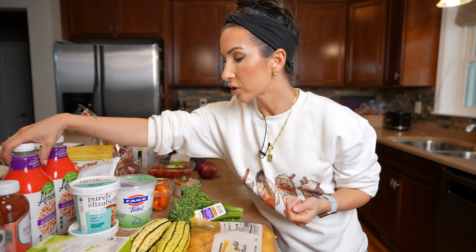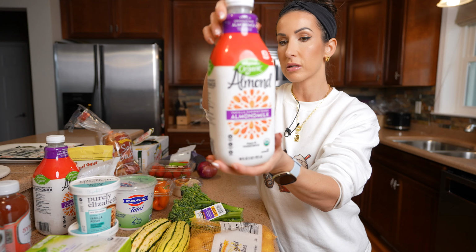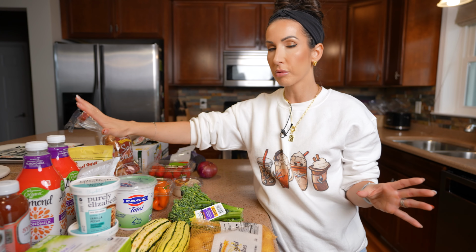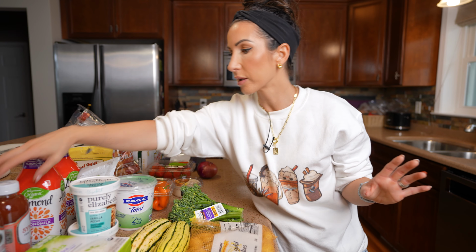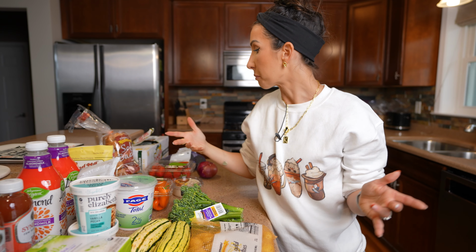Lastly, we got some beverages. Jay and I both drink organic vanilla unsweetened almond milk. I'll use this at nighttime, like decafs or some other recipes. I use normal milk in my protein coffees, however. Did grab some kombucha. I haven't had these in a while and I just like having those one or two times a week or a month.